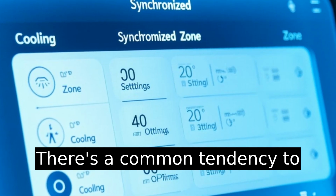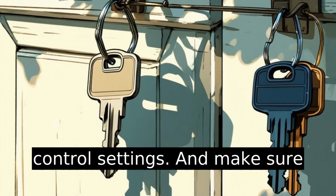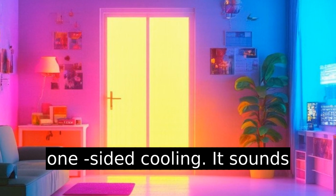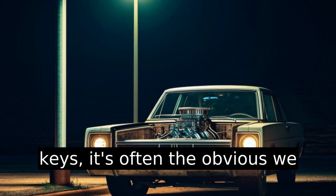There's a common tendency to overlook zone preferences in the control settings. Make sure the settings are synced to avoid one-sided cooling. It sounds simple, but like forgetting your keys, it's often the obvious we tend to neglect.